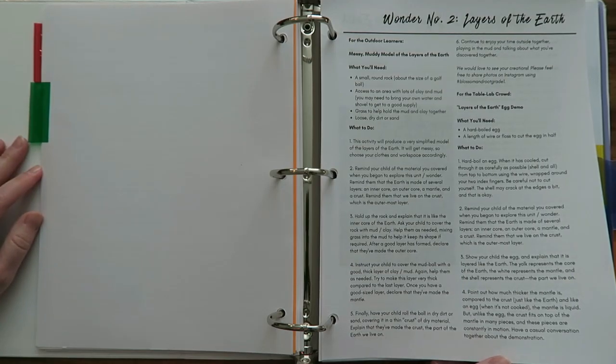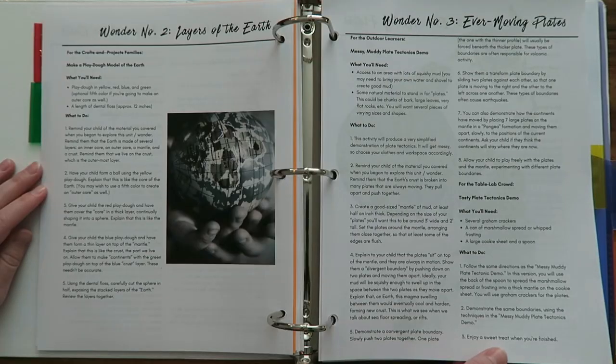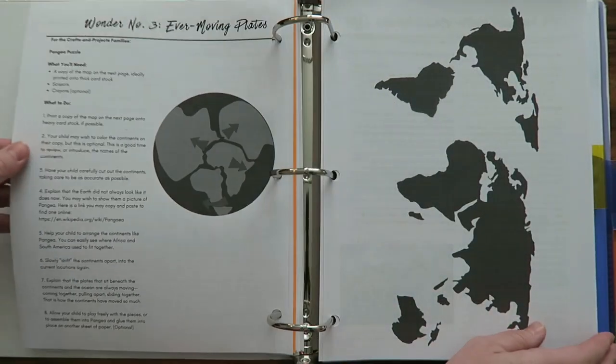So for us, when we were doing Wonder number 2, Layers of the Earth, we chose to do the make a Play-Doh model of the Earth. So we used different color Play-Doh to form the inner core, outer core, the mantle, the crust, and then the continents and the oceans. So that was what we chose from the lab section, and that was for the arts and crafts families. And then for the Ever Moving Plates, we chose from the table lab crew, and that was the Tasty Tectonic Plates demo, where we took cream cheese frosting and then graham crackers, and then we slowly moved them to demonstrate how tectonic plates slowly move over time.